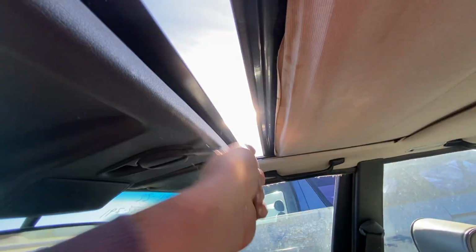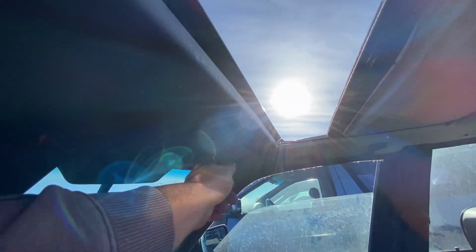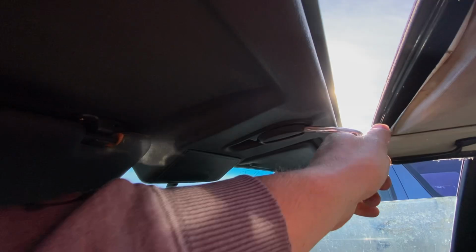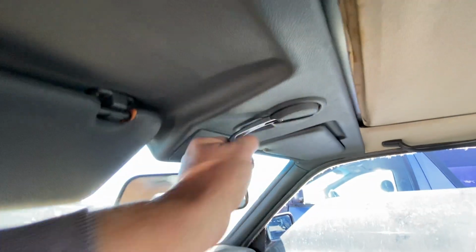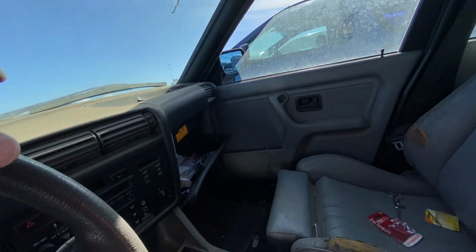So let's see if we open it. Look at that, it works. It'll never break. Well, it might break, but it won't be due to an electrical fault. So let's close that again. It's neat. Sun visor is kind of a hard plastic. Yeah, let's go around to the other side.